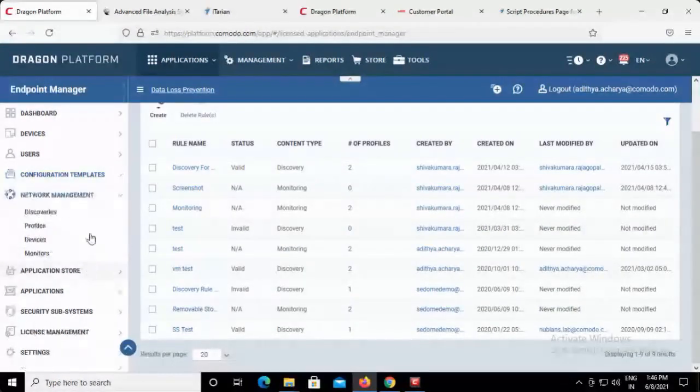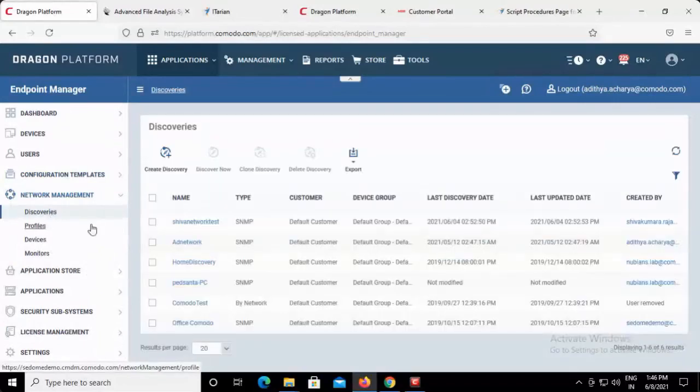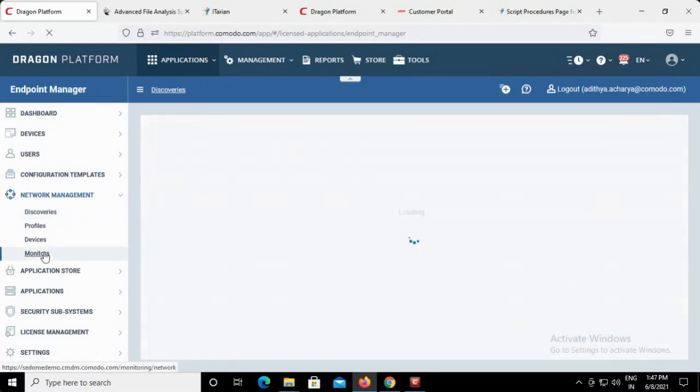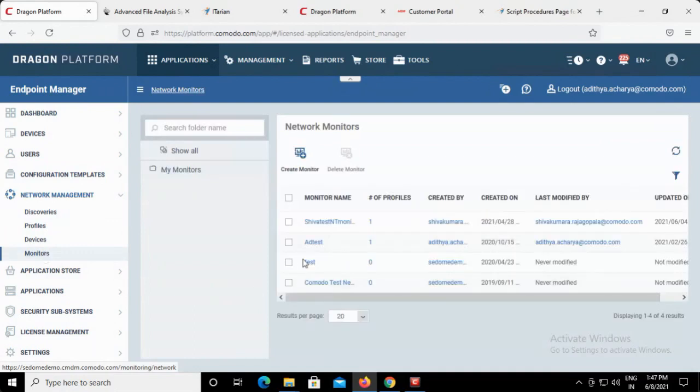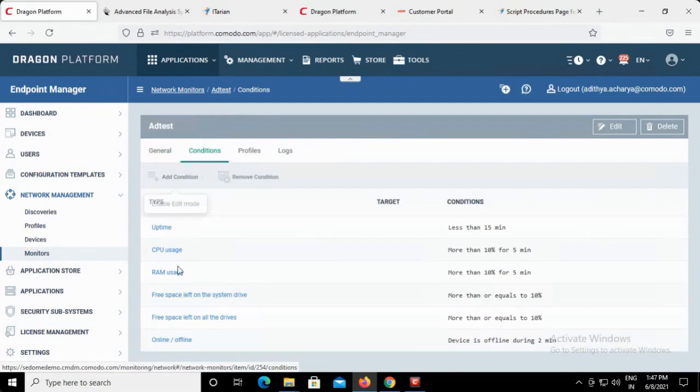Then there is network management, where you should be able to create a discovery rule in order to find your managed and unmanaged devices, whichever are there in your endpoint. Further on, there's SNMP-based discovery also, and you should be able to find your network devices like routers, printers, switches, and all. And you should be able to set up monitoring for those devices also, specifically on CPU usage, online-offline status, and many other things.